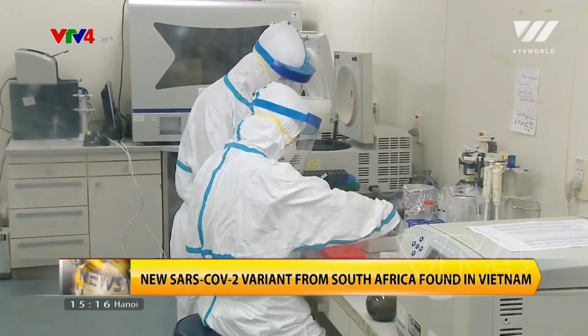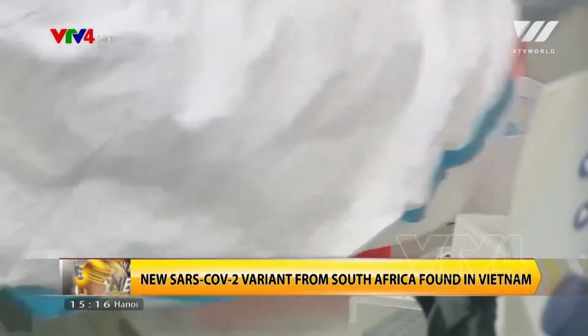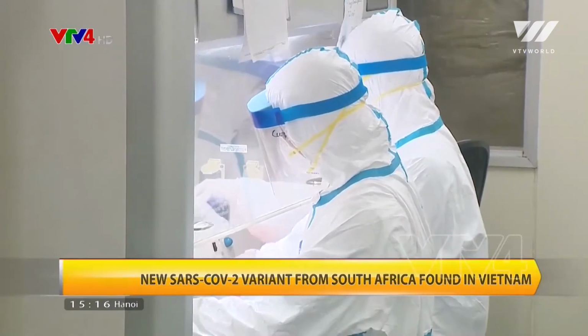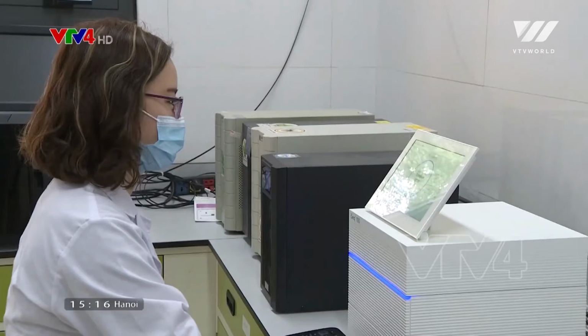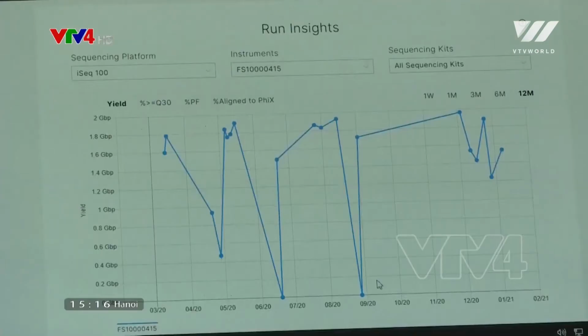Test results and gene sequencing of the SARS-CoV-2 virus from the South African patient being treated at the National Hospital for Tropical Diseases show that he was infected with a new variant of SARS-CoV-2 from South Africa. There are fragmentary positions and mutations. These strains have also been evaluated by experts as being able to spread faster.